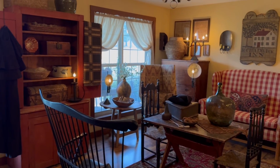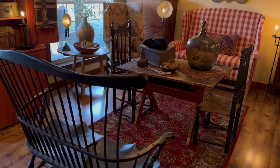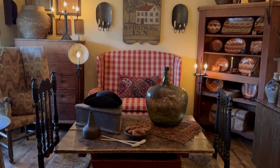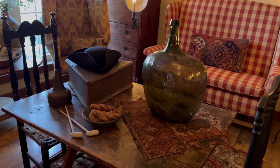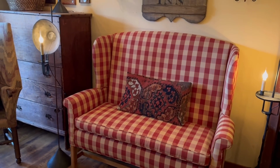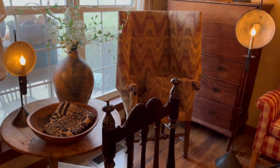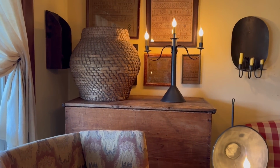And now here's some of the changes that I made in the living room. Now there's my sawbuck table. And what I put on top of it, where I moved the green demijohn bottle. And there's my reupholstered love seat. I can't wait to get my chair back. And then I changed what was over the love seat. I put that sign. And that's pretty much the same. I added my new rye basket up here.